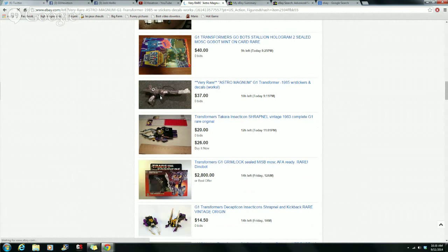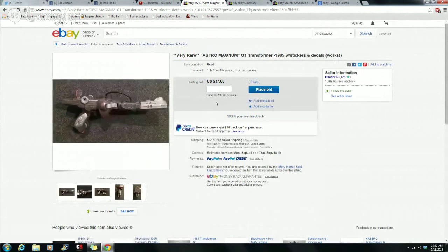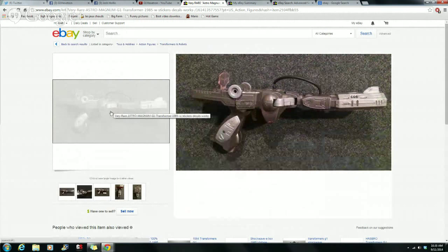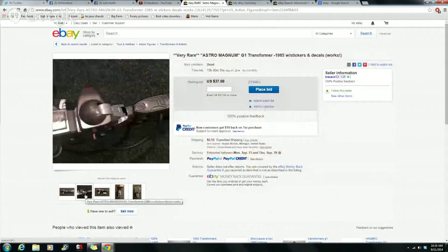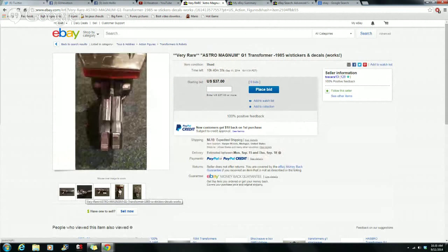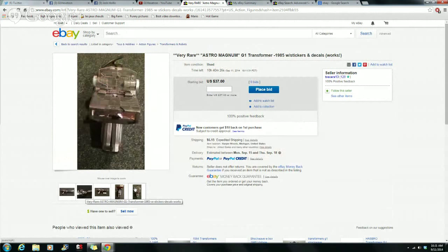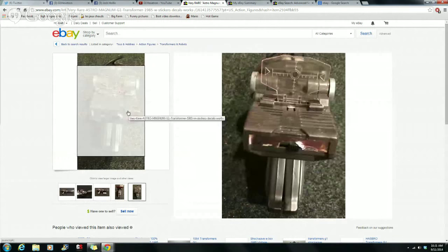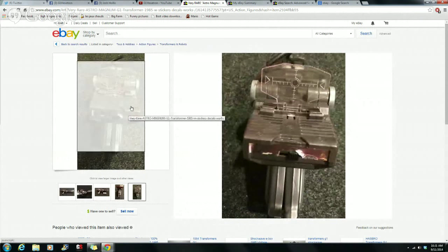But here's something to look at if you're wanting to look for a deal. $37 bidding, no bid, $6.15, 10 hours left. I don't know what kind of condition it's in. The hose doesn't look too bad, and they state it works. There's some cracking here on the back. A couple things that are really expensive with this guy are the target finder and the hose. You want to make sure that it's in good condition.